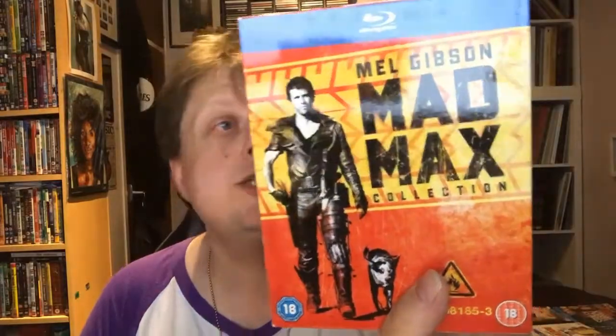And then we have the Mel Gibson Mad Max collection, Mad Max, Road Warrior and Mad Max Beyond Thunderdome. I'm going to say it again, my favourite is the third one, possibly because that's the first one I saw, Beyond Thunderdome. I like them all. They are all very different films. And Fury Road, is it called? The 4th one with Tom Hardy. I've got that, and that's brilliant as well. But yeah, that's the Mad Max Trilogy.